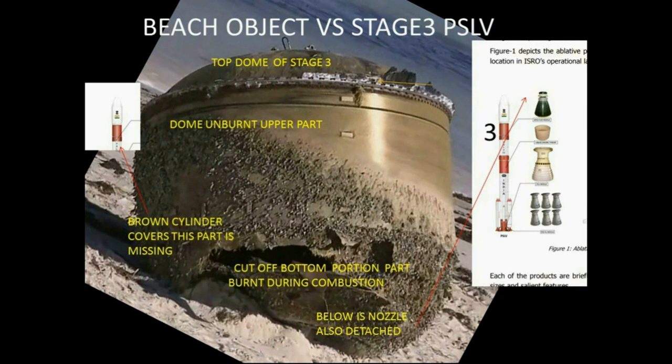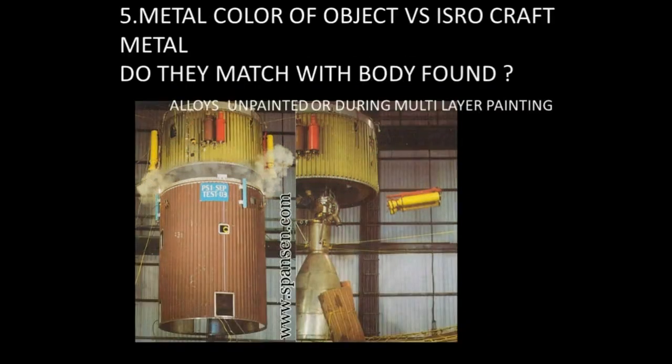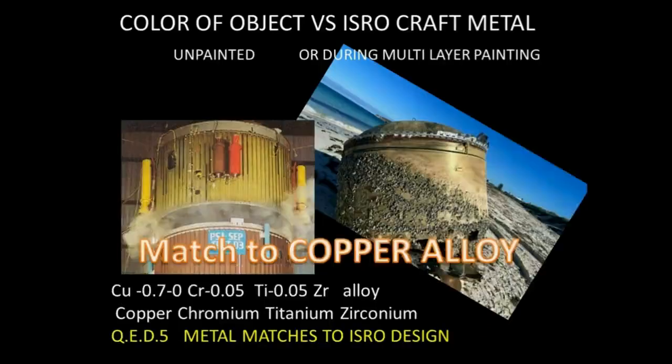So here you can see the lower part. What is missing is that cone-like structure, which is the nozzle, and the brown part, which is an insulating cover covering the internal part of this motor, is missing because it has fallen. And let us see the color-wise, it matches the copper I used.